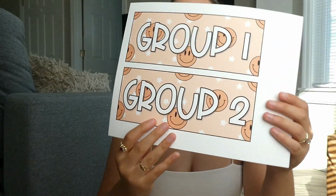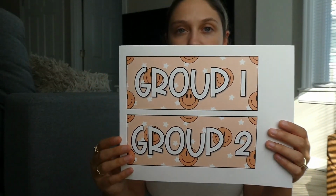And then I also just made some extra group labels. They're a little bit bigger to put on the new caddies that I got. I used to have just these shorter little group caddies from the Target Dollar Spot. Then I caved and got the bigger ones that come up taller so that I can put the math and ELA references that I made at each group, which I'll show you guys later.